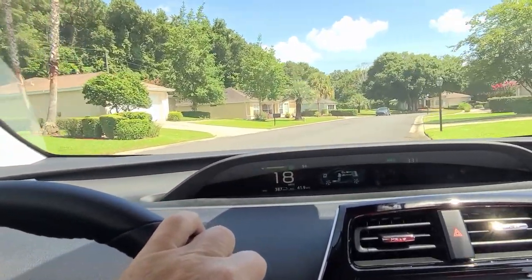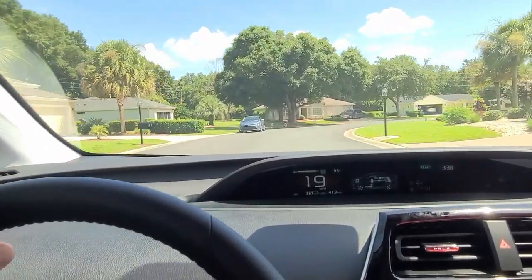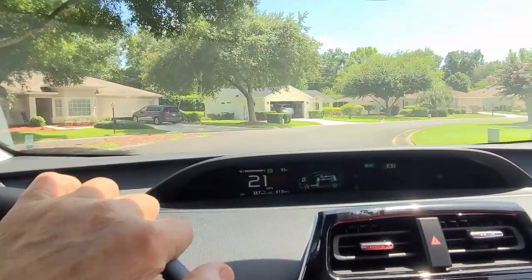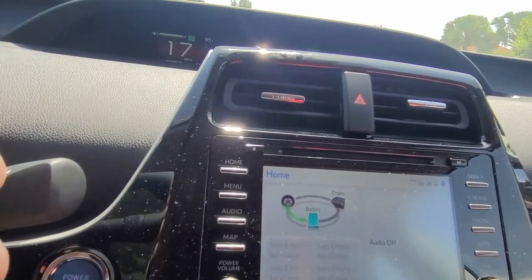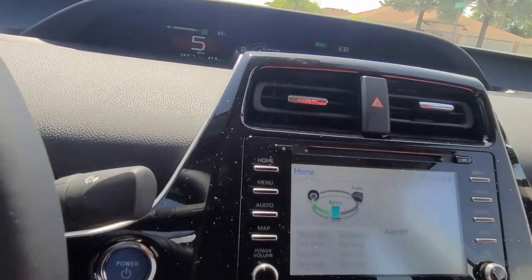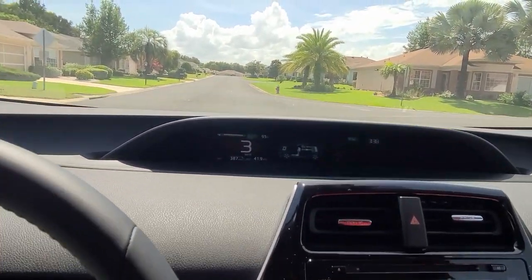And well, I guess we got to try it with the electric. So let's just do that real quick. We'll come around the turn here. I got a little bit of a straightaway. Hopefully there won't be a car coming. Right now, we're in power mode, so I'm gonna go to EV. So we're in EV. Let's see what power mode does with EV.